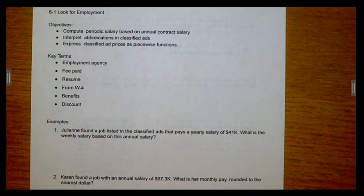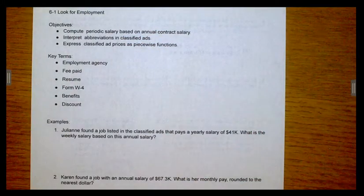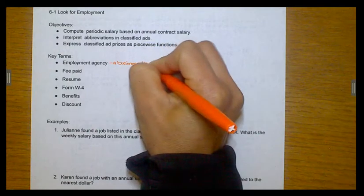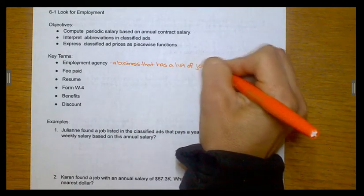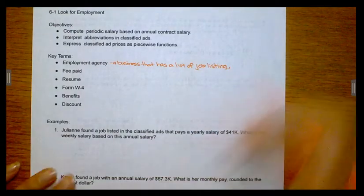All right, so let's take a look at the first definition that we have here. The first one is for employment agency. What is an employment agency? An employment agency is basically a business that has a list of job listings, and they specialize in placing people into jobs.